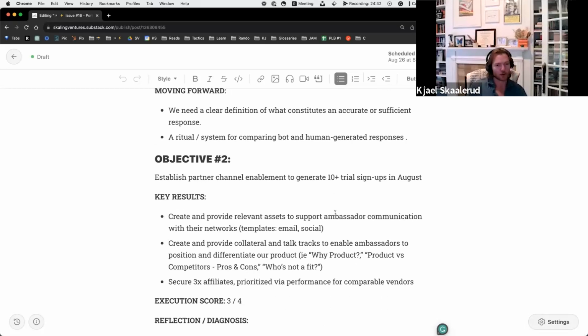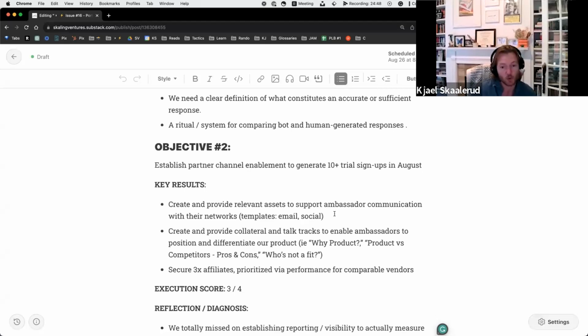Objective 2, establish partner channel enablement to generate 10 plus trial signups in August. The key results there were to create and provide relevant assets to support ambassador communication with their networks. Said another way, ambassador enablement for the SaaS OGs. Or just channel enablement, partner enablement. It's all an enablement kind of motion.